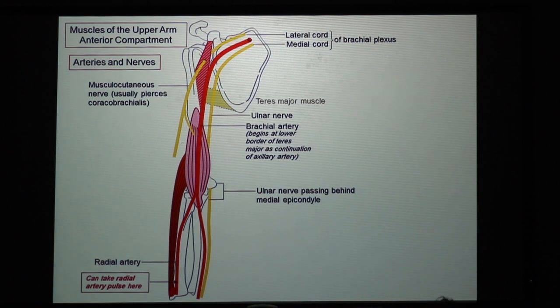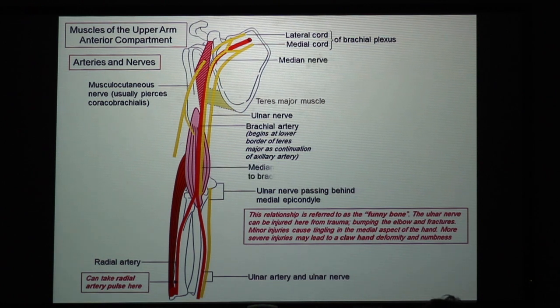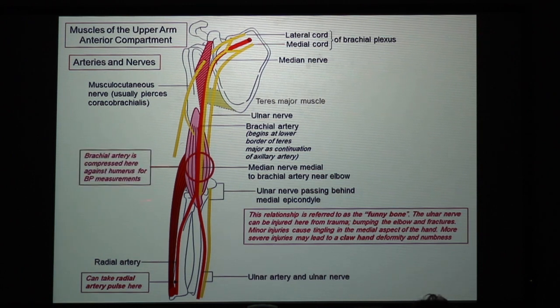Now this lateral cord and medial cord give two roots, and they join to form what? My median nerve, which is coming down. It is not supplying anything in the arm, it's supplying in the forearm. Is that clear? Flexors of the forearm. Median nerve. And this place again, we check things. What do we check here? We check blood pressure. Is that right?